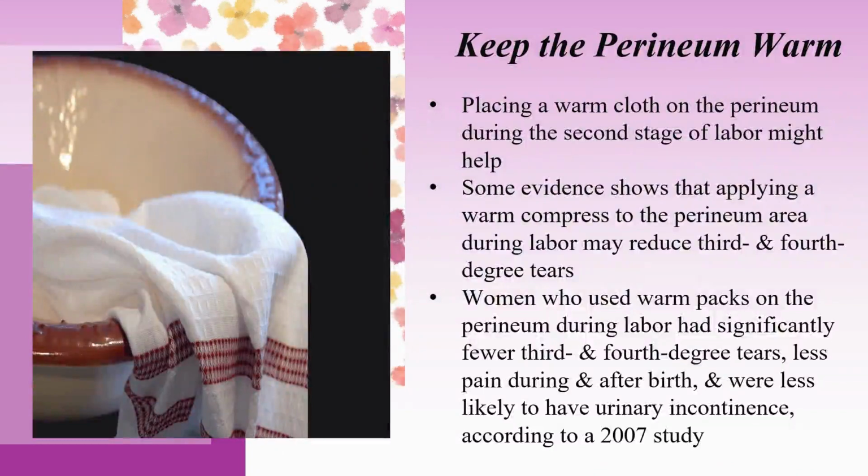Keeping the perineum warm, water births are great. We would have with all of our births a real hot bowl of water with warm compresses that we would rotate through to just hold on the base of the perineum. Some women like it, some women don't. It's all about just guided suggestions and support.